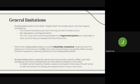And biodegradable plastics, especially those robust ones that are often used for coffee cups and food packaging, are expected to act just like traditional plastics in the ocean. And considering that the majority of plastic waste is dumped in the ocean, the fact that biodegradable plastics will not be that efficient in the ocean will reduce the effectiveness of this plastic.